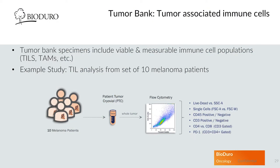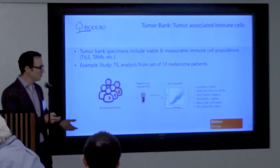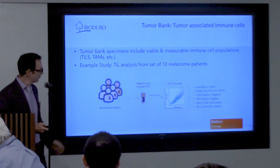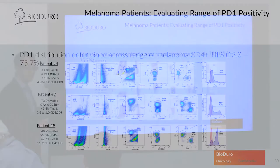I'll give you one example of how quickly we're able to do this kind of thing. We were working with a partner, a few years ago, who was very interested in PD-1, specifically on a subset of CD4 T cells. They wanted to know, does the melanoma patient profile have this population, right? What is the prevalence of CD4 PD-1 positive cells within a melanoma population? So we went to our collection, a small study again, 10 melanoma samples, and ultimately did that screen.